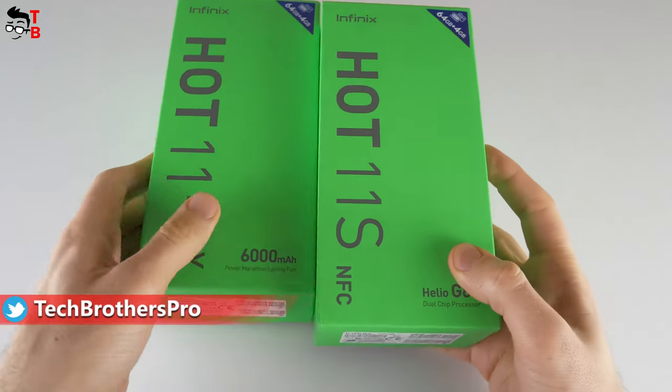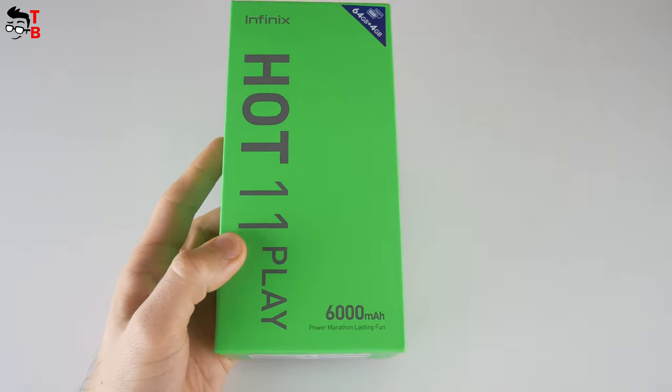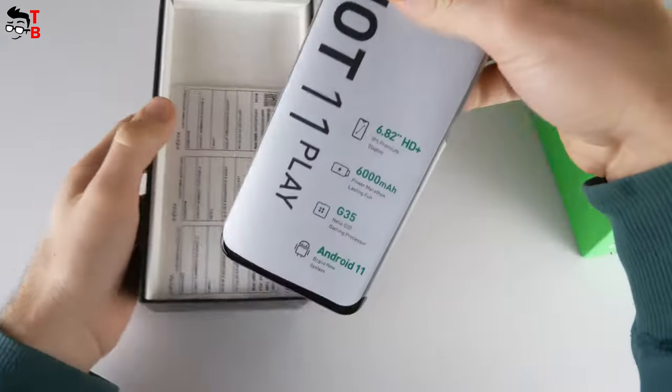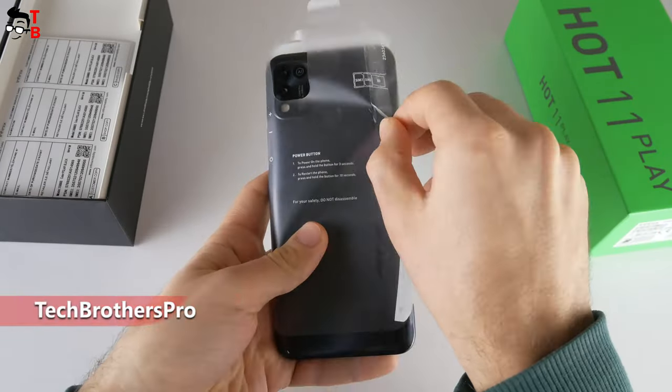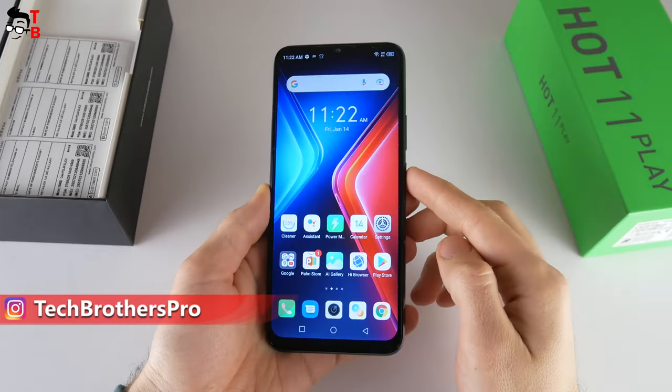I also have another new smartphone from Infinix company, and it is even cheaper than the previous smartphone I have tested, only $120. It is called Infinix Hot 11 Play, and I thought it was a gaming smartphone. However, it has very weak performance for 2022. Overall, the smartphone has many flaws, and I wouldn't recommend buying it.